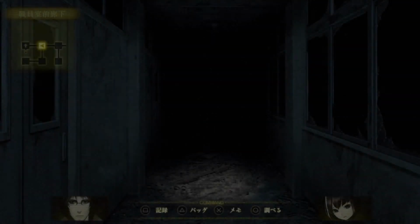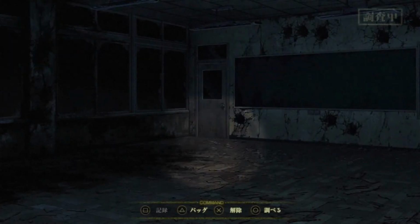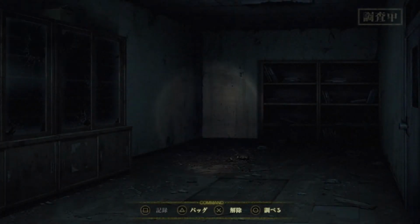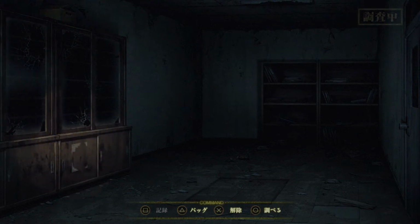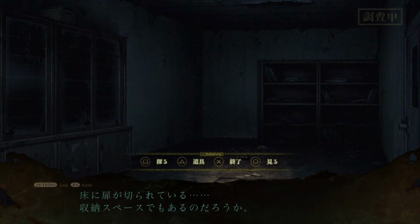So, this was the last place where we found something interesting, in my opinion. Yeah, it was in the storage room. We open the door, go inside, and there's this trapdoor down here that we couldn't get into. We can't get into it because we need something to pry it open, but we don't have one. So it's like, okay, it looks like there's a storage space down here. I wonder what's down here.